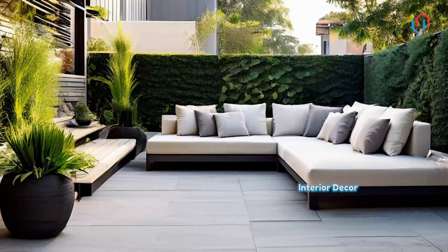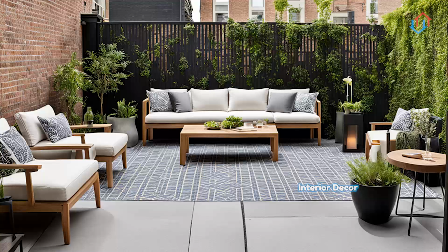2. Choose simple, functional furniture. When it comes to furniture, less is more. Select pieces that are functional yet stylish, and that don't overwhelm the space. A minimalist patio typically features streamlined, low-profile furniture with clean lines.